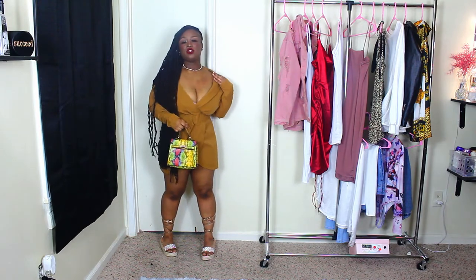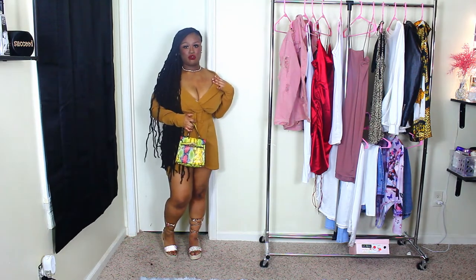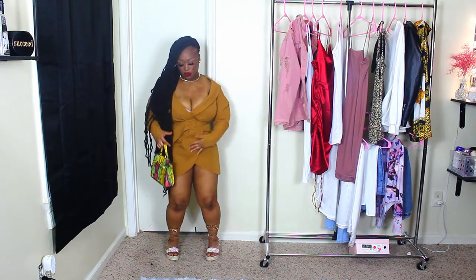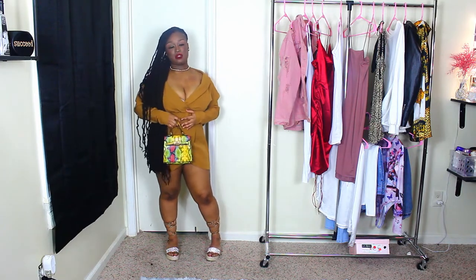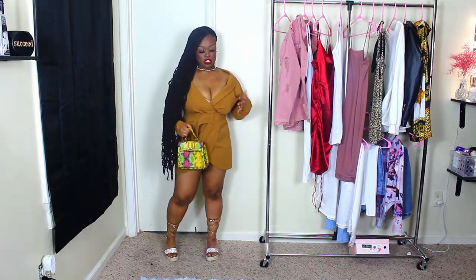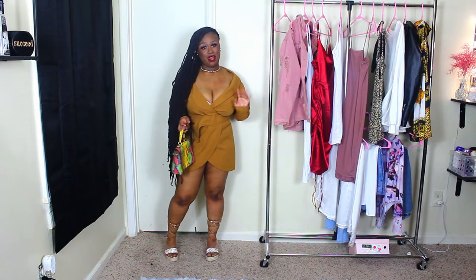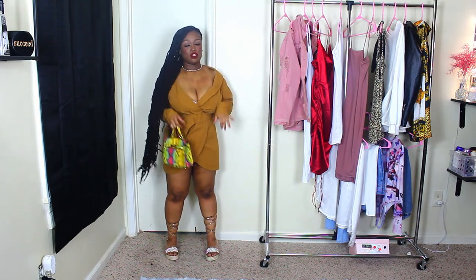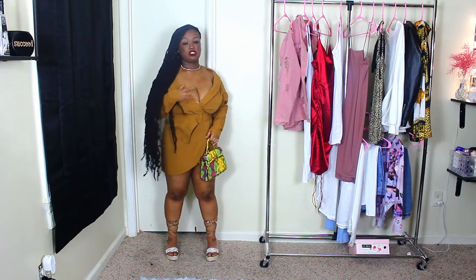I got this mustard yellow off the shoulder wrap dress from Shein. So freaking cute. I love the details. It has a little slit in the middle. Then it comes with this belt, and it kind of gives y'all a waist, a little bit of a snatch. And it just shows a little bit of cleavage. So if you're not about that life, which I'm honestly not, you would just pull it up, and then it won't really be off the shoulders as much.